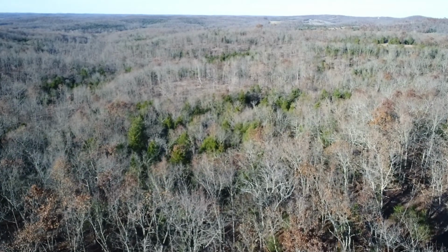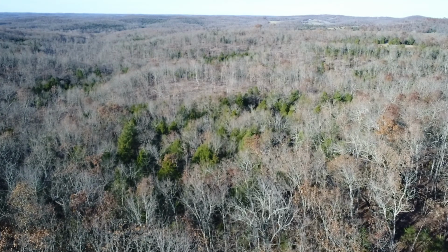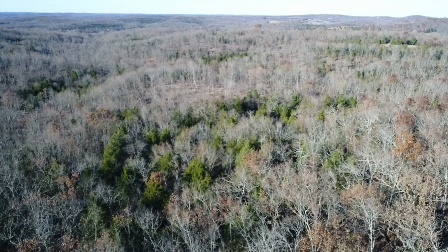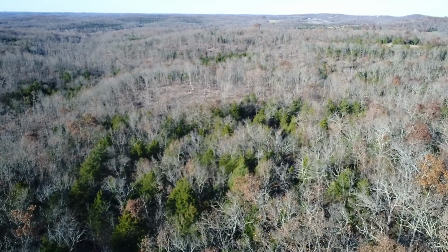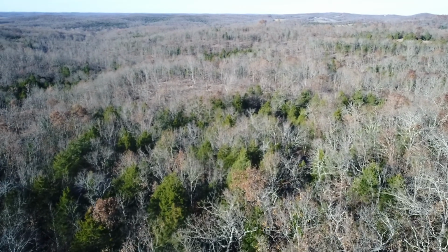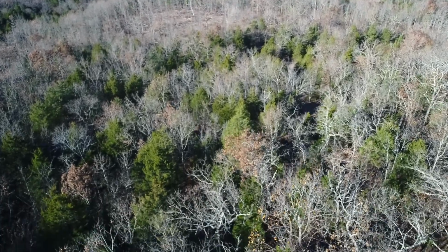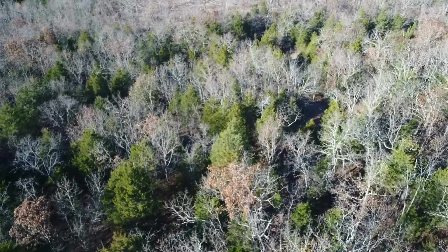Well, let's check out this cedar glade. So going over the hardwood timber toward the natural cedar glade, you'll have a lot of different building sites on this property. The cedar glade could be one potential building site or camping site. A lot of people really like the cedar glades. It's like its own little, almost a private ecosystem.